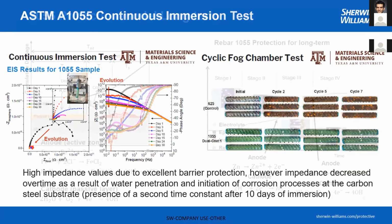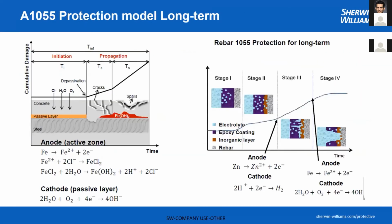And then let's take a look at the 1055 protection model with long term. So as we look at this model, it's describing the benefit of the system utilizing the continuous galvanized rebar coated with fusion bonded epoxy. Again, Mike walked through this earlier today, and so we'll kind of walk through it here with the 1055. So of interest on this slide is the various stages of the corrosion resistance.